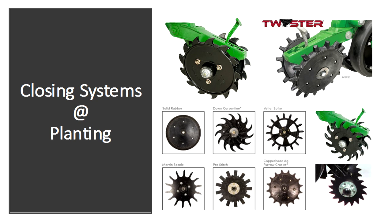I like the Getter Twisters or the Furrow Cruisers from Copperhead. It's a poly wheel, and the nice thing is you have a shoulder there so they don't get super aggressive. They're only going to go about 1 inch deep with that spike, versus more like what Martin had on his Kinsey planter, that's super aggressive. You really got to be careful with those.